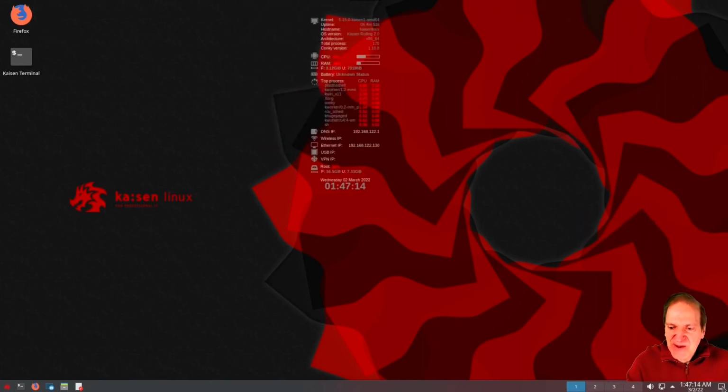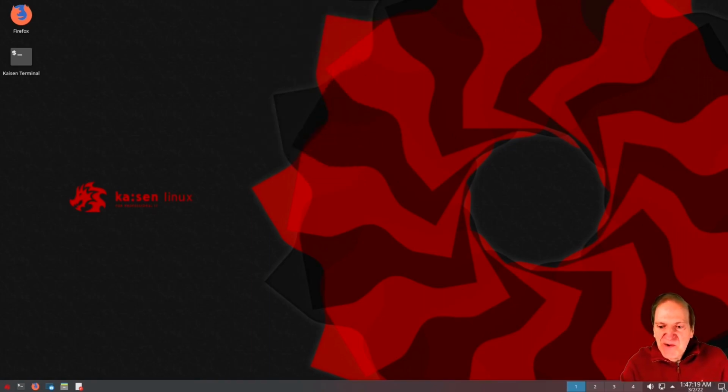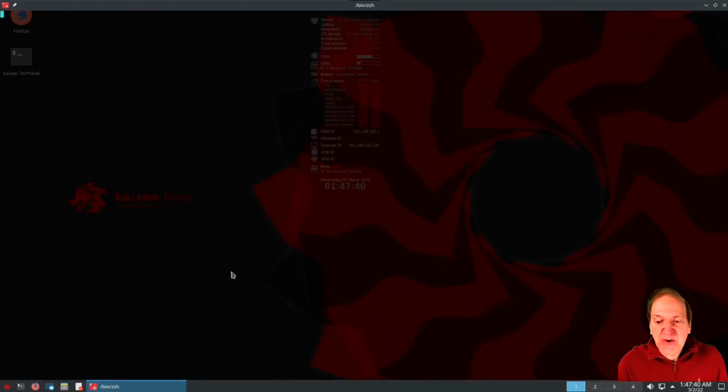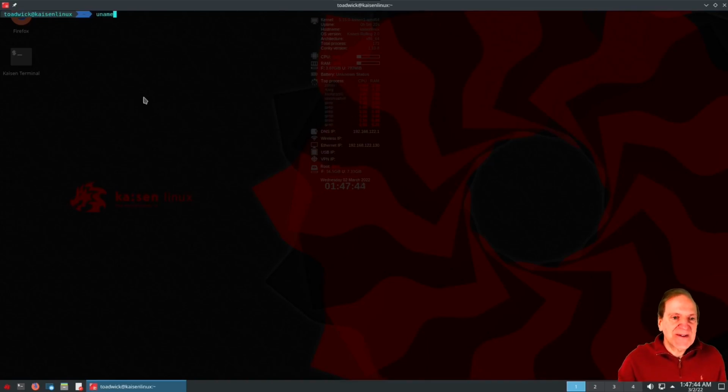I like the calendar, KDE version. And then that's our show desktop. And when I hit that, it looked like I'm kind of toggling the conky there too. Huh, fascinating. All right, then we have Kate, Dolphin, Spectacle, and Firefox available right there, and also the Kaisen terminal. Sweet. Right here in our taskbar. I'm just going to open up the Kaisen terminal here real quick. Take a look in here before we explore all this stuff.